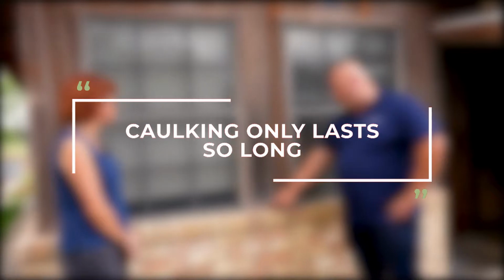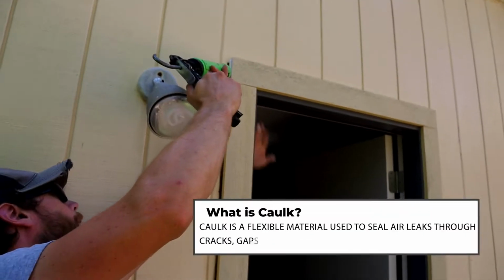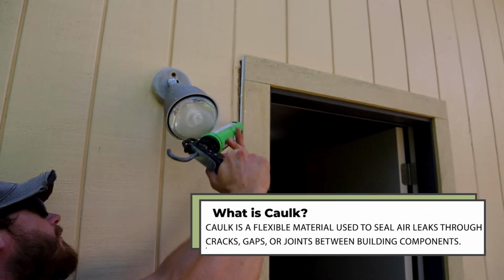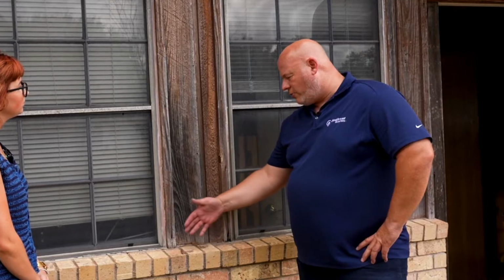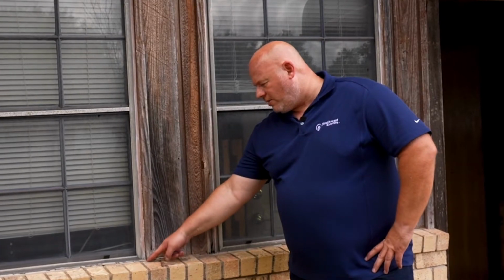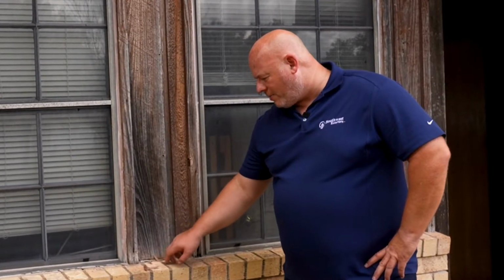So yeah, caulking only lasts so long, no matter what caulking you use, depending on what surface it's on. This has multiple surfaces, and as this ages, this piece moves. The brick doesn't move as much, but this piece will move back and forth with getting wet and drying out and doing all of what it's gonna do. You can see we end up with 1/4-inch gaps, 1/2-inch gaps all the way around.